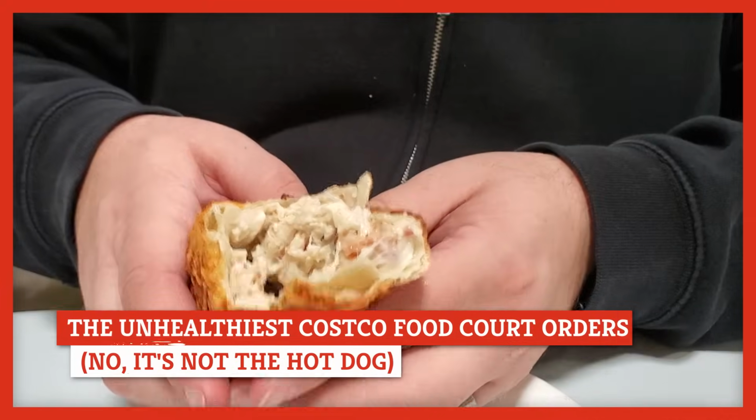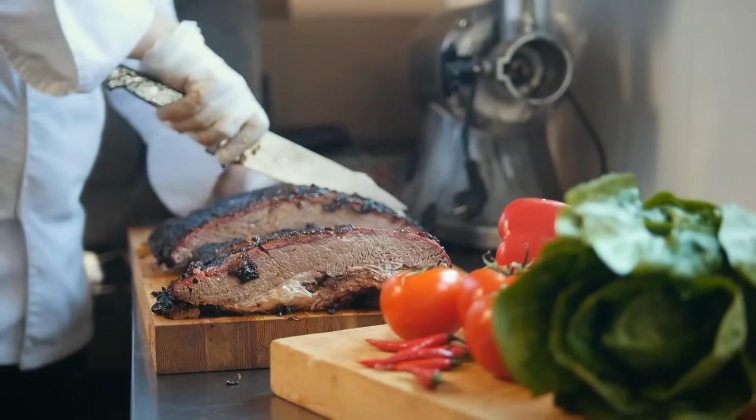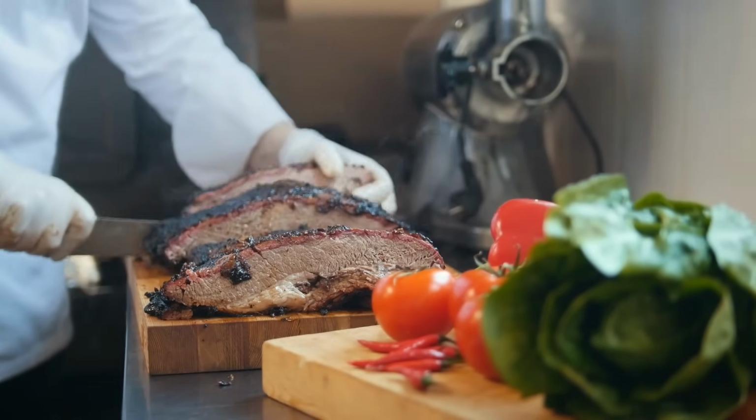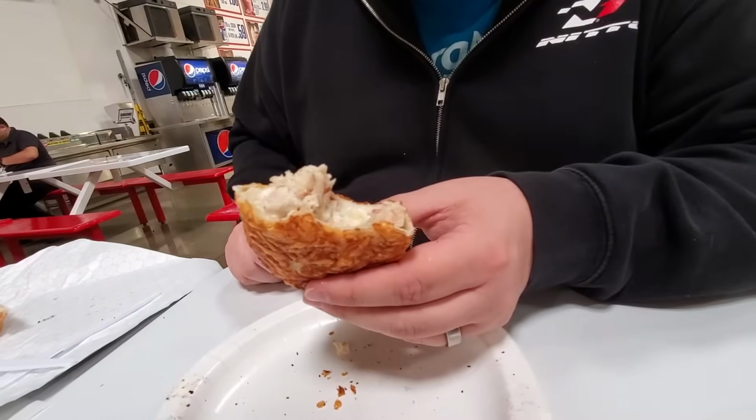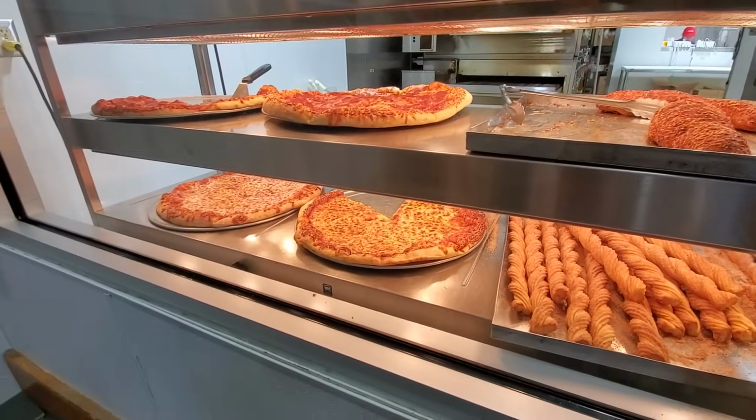A glorified Hot Pocket, a milkshake masquerading as a caffeinated pick-me-up, and a sandwich with over 1,700 milligrams of sodium. We're diving into the unhealthiest Costco food court orders, and warning, you'll never look at these the same way again.